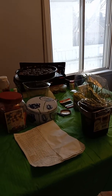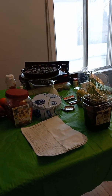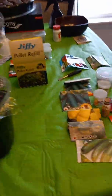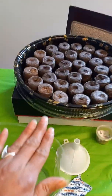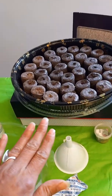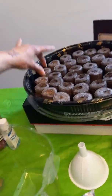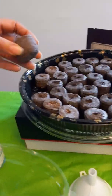Hey everyone. So I did say that we were going to be doing some additional planting of seeds. We have quite a little bit of a list here of things that are going to be going in what they call jiffy pellets. It was a flat pellet. I'm sorry I don't have one when it's deflated. This one's actually a little dry.